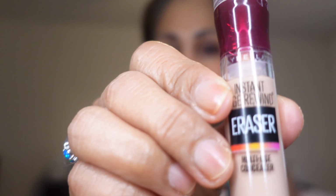Okay, this time I'm looking for my concealer and I'm gonna use Maybelline Instant Age Rewinder, which I think worked out right after I put that. It looks a whole lot better. My under eyes look brighter, and it did not look that yellow anymore.